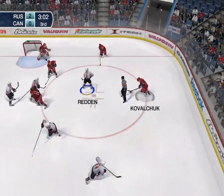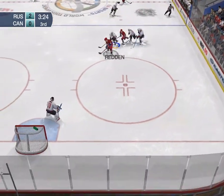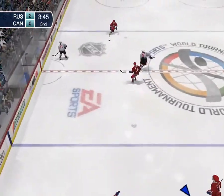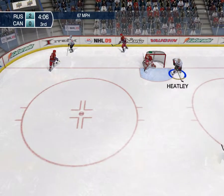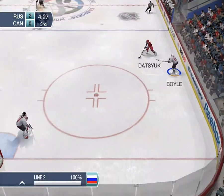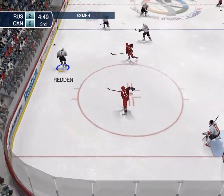The faceoff goes to Team Russia. They're into the attacking zone. He's in all alone. Fires it right on. Quick up to Sakic. Shoots it from the point. To Kasparaitis. To Datsyuk. It's a one-on-one battle. Quick shot from the left. And he just missed the net.